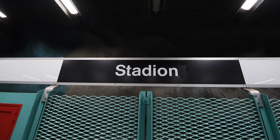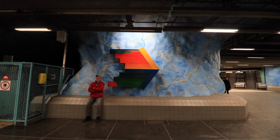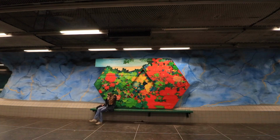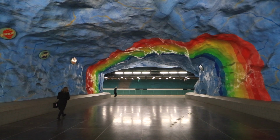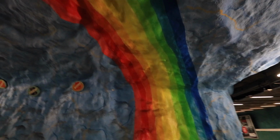You feel aesthetic satisfaction just doing some routine stuff like going down to the subway. This is the most beautiful subway I've ever seen. Okay, we are moving to Stadion station. It's one of the most colorful in Stockholm, not only because of its luminous walls, but for a rainbow crossing the platform. And it's pretty spectacular.